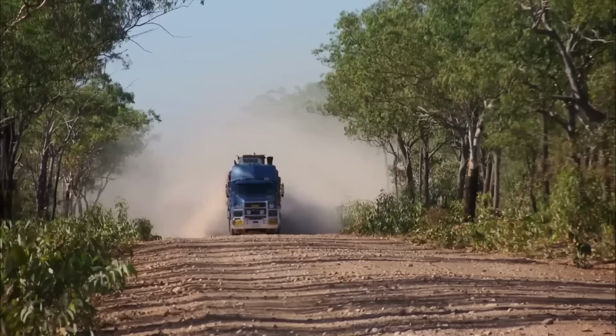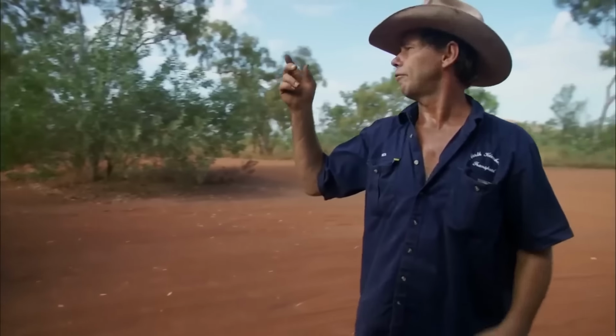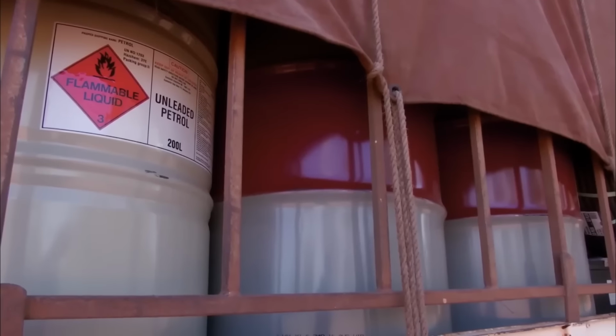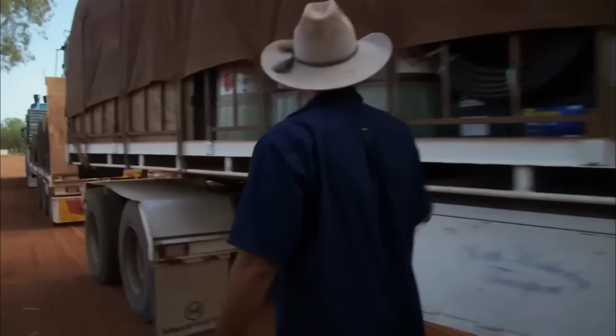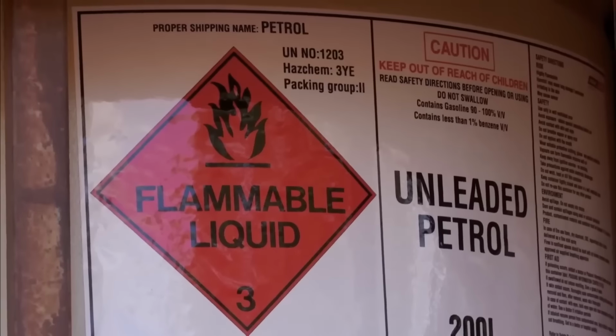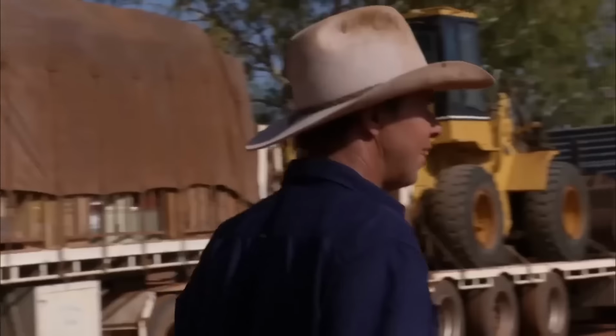Truck deliveries out here are crucial for life. General freight, fuel, avgas, mostly jet and diesel, and just stores for the shop up there. 30 tonnes of essential provisions, including 22 drums of volatile fuel. Stuff that doesn't really travel that well on a road like Columbaroo Road. Let's make a move.